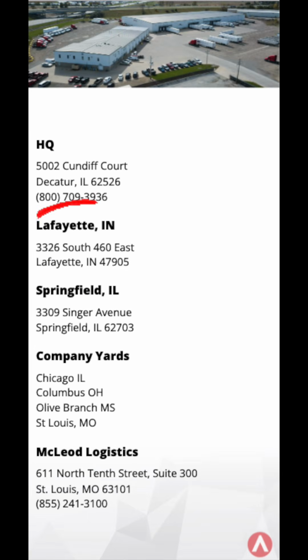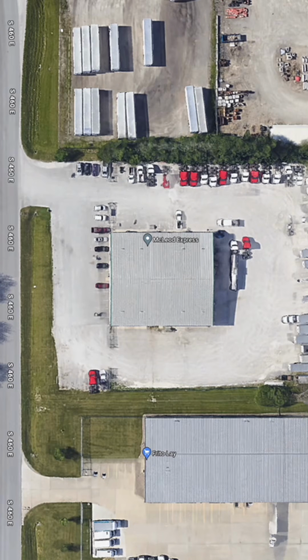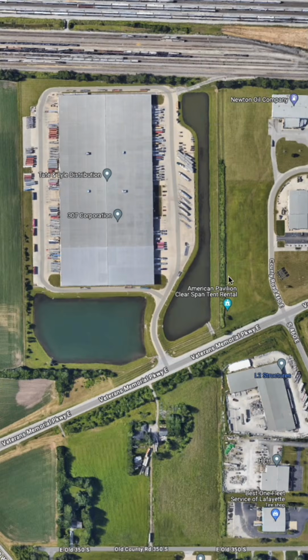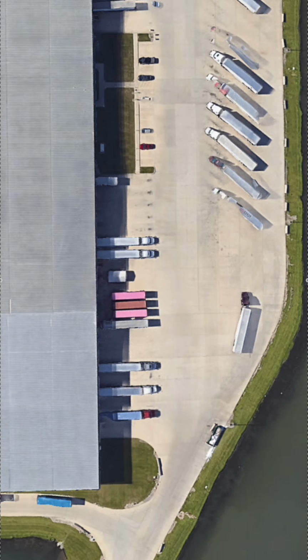Once I found this place, I was a little surprised because I knew that I had checked a location in Lafayette, Indiana that I saw on the list of locations on the McLeod Express website. It made me wonder if I just made a mistake when I looked at that location. But the address wasn't the same as the place where I found this. But that's when I realized that if I had just zoomed out when looking at that location, I would have seen that this location was just across the street from it, like less than a half a mile away. If I had noticed that, I probably would have found this in like 5 minutes. But I ended up spending nearly an hour.